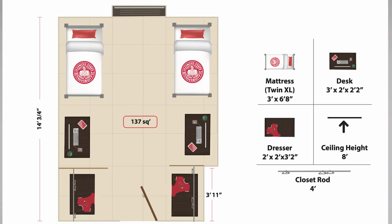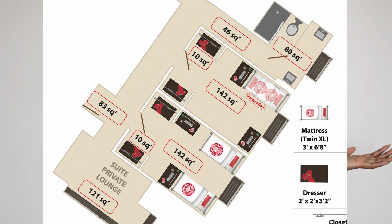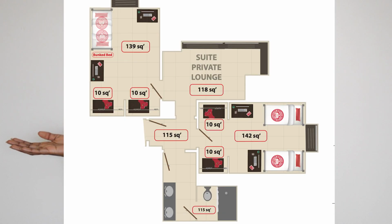So with Hewitt and Manchester, there is only one room layout for a double. This is what it looks like. So this year, they do not have any double suites in Watterson, but they do have double suites in Hewitt and Manchester. So this is double suite 1, and then this is double suite 2.